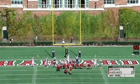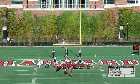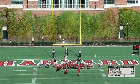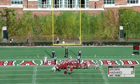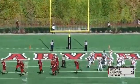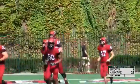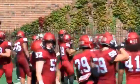He shows that explosion once again, bouncing to the outside, and Jake McIntyre on for the point after attempt. Harvard with a terrific first drive, 80 yards to open up this second half. McIntyre splits the sticks, and the Crimson go on top 28-2 in under 2 minutes on this first drive. Crimson looking like that Ivy League preseason favorite, up by 26.